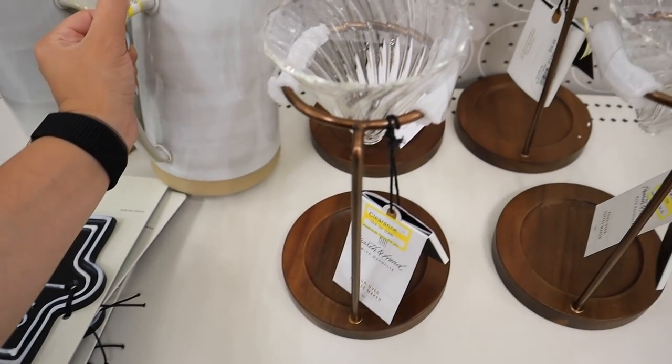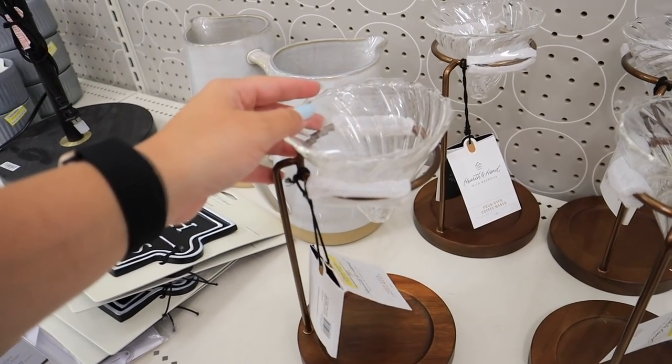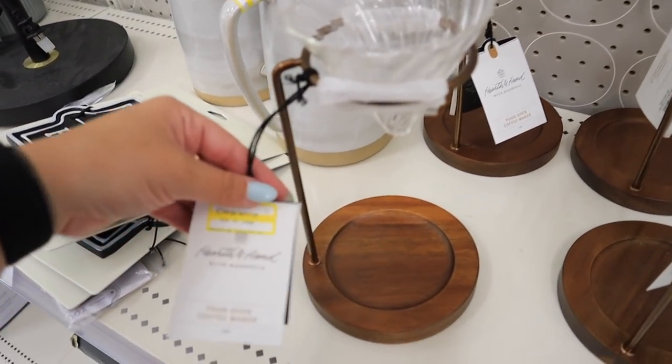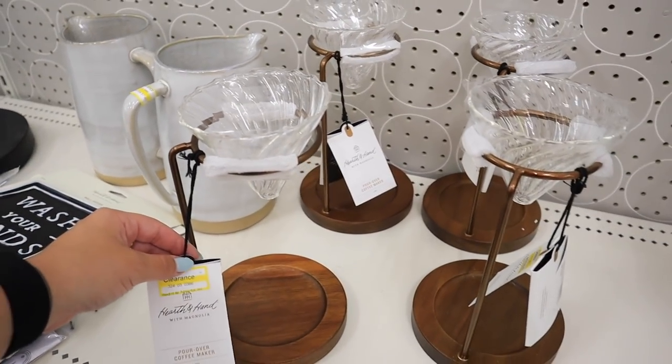And then they also have this pour over coffee maker on clearance as well. I always want to buy this for Brian. It's seriously so fancy. And we drink a lot of pour over coffee. And this is on clearance from $16.99 to $8.49, so 50% off as well.